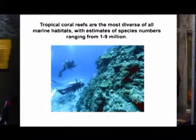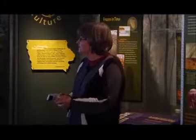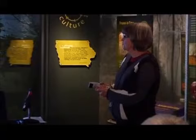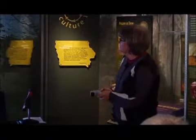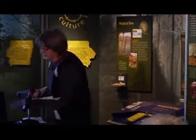So just as an introduction, tropical coral reefs are the most diverse of all marine habitats, with estimates of species numbers ranging from 1 to 9 million. Some estimate that as many as a third of all marine species live on coral reefs, and they've been commonly referred to as the tropical rainforests of the sea.